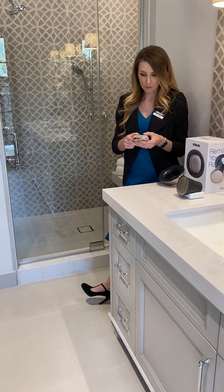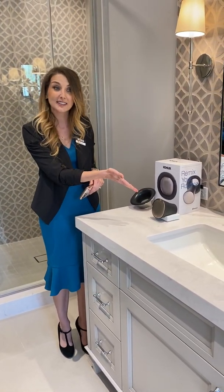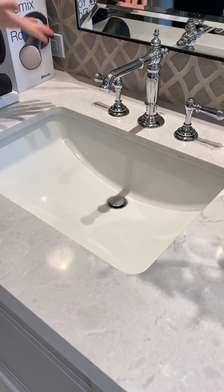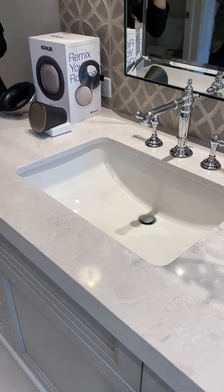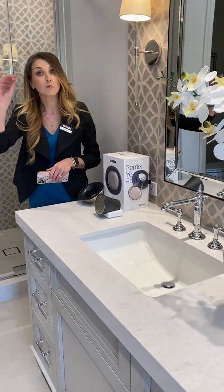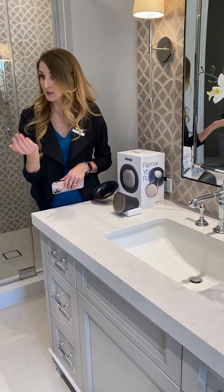So this is a beautifully designed space. I love to see the Artifacts in here. If you'll notice, the Artifacts lav faucet here will match back to the kitchen. The beautiful thing about this collection is that the escutcheon here on the bottom will tie back throughout the home. So it really carries that design theme throughout the space.